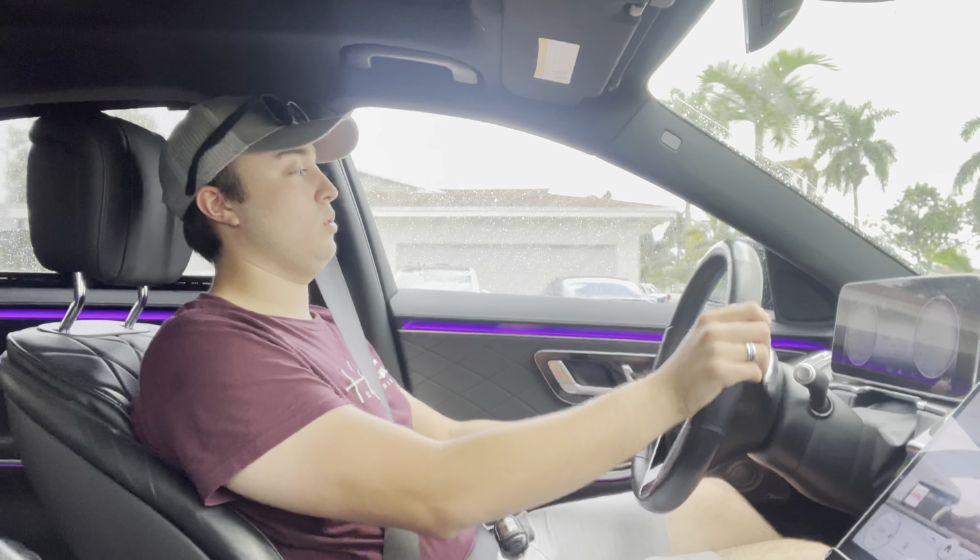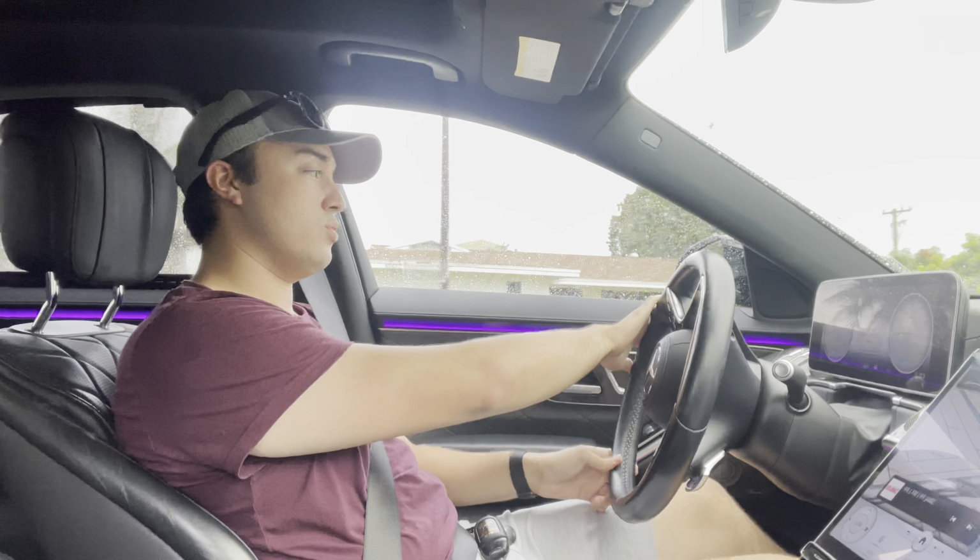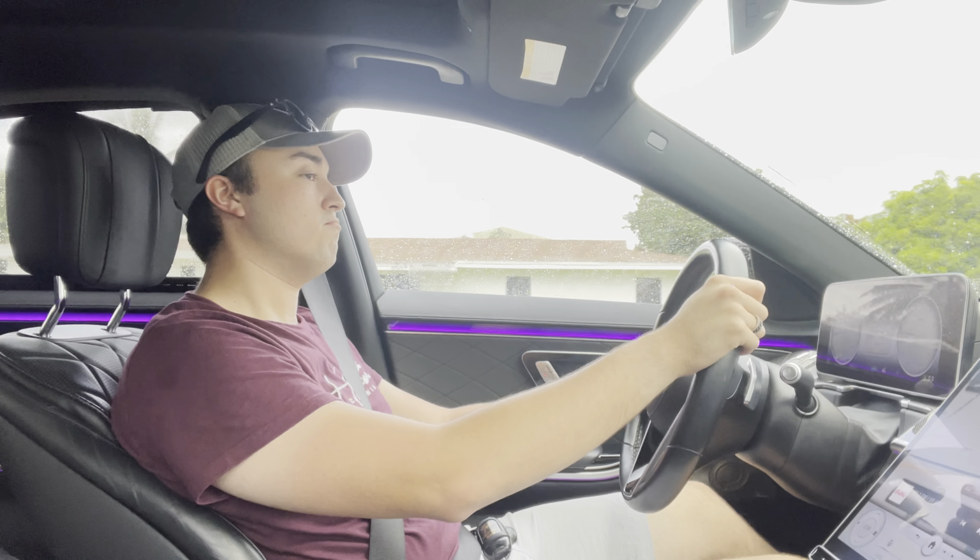And this also comes with all-wheel drive. So it comes with the Mercedes 4MATIC all-wheel drive system. It is rear-wheel drive biased, of course, and it actually responds really well.